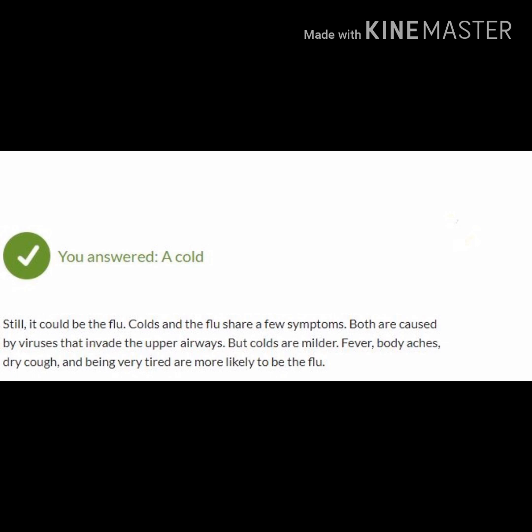Colds and the flu share a few symptoms. Both are caused by viruses that invade the upper airways. But colds are milder. Fever, body aches, dry cough, and being very tired are more likely to be the flu.